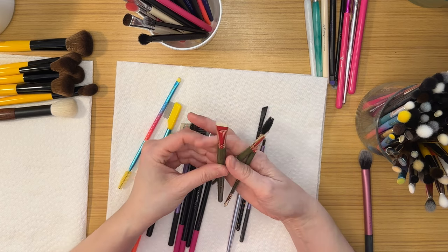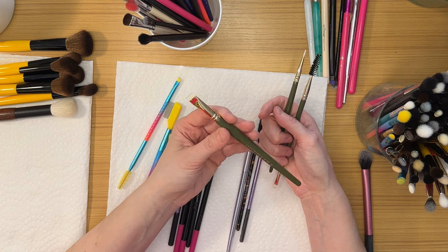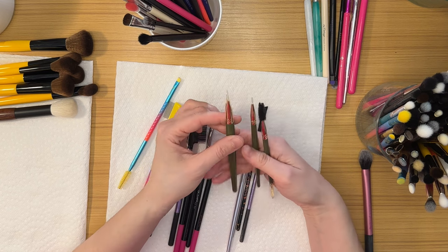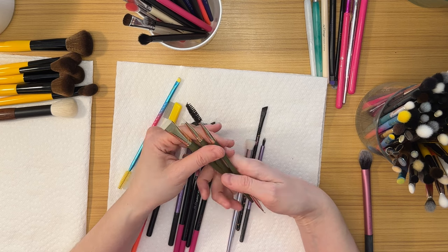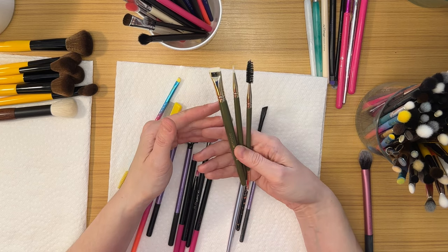What am I going to do with this? So please, somebody enlighten me. What would you use this brush for? This Spectrum 09. I'm going to keep these three for now, mainly just to keep the set together, but these three, I'll be honest, I do not use.